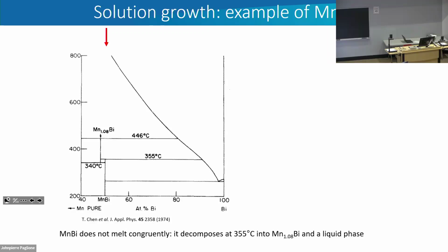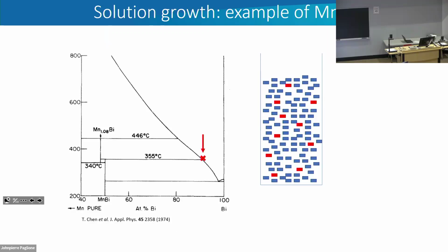But instead, the trick is to work in excess of bismuth. So you use this phase diagram to figure out what amount of bismuth you want to use. And so you see that starting from about 90% bismuth, you have this liquidus axis here that separates the liquid from this region here, which is manganese bismuth plus liquid, okay? And so if you start here and you go to the liquid region where the cross here, you have a lot of bismuth, 90% bismuth, which is in blue here, and then 10% manganese, which is in red.